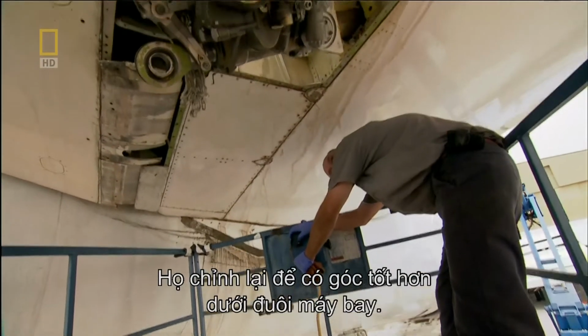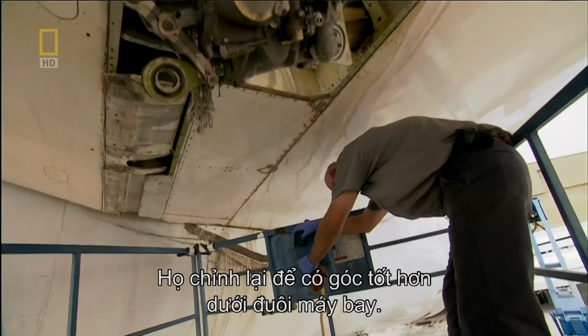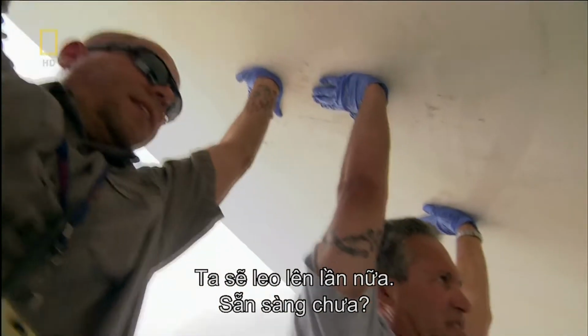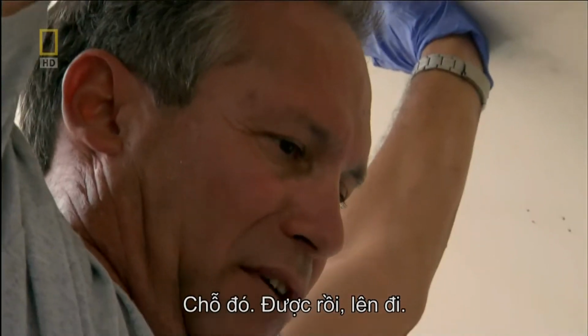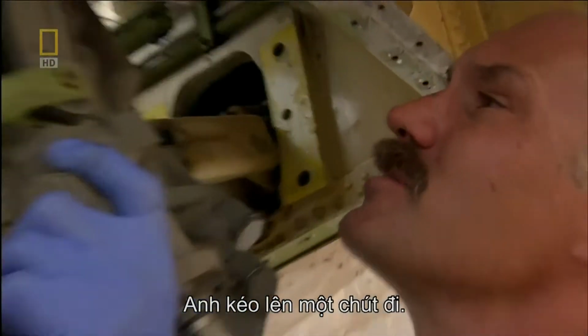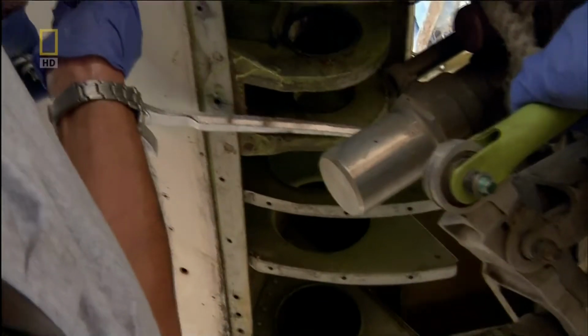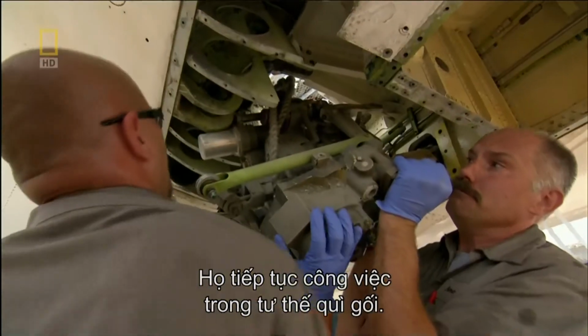They reposition for a better angle under the tail. All right, onto it. We're gonna go all the way up again. Okay, ready? All right, that's it. Okay, go ahead. Now we're gonna try it. Can you pull it up a little? Either way would work. And continue the fight by working on their knees.